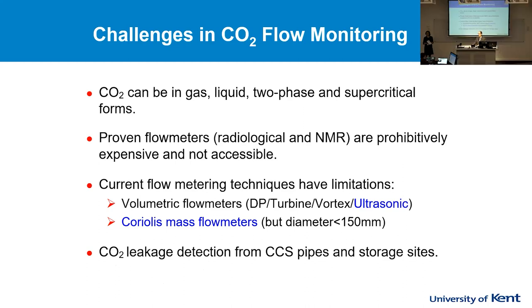Richard Porter, University College London. Do you think, Yong, that impurities in the CO2 stream can cause a significant error in CO2 flow measurement? And if so, how would you overcome that?